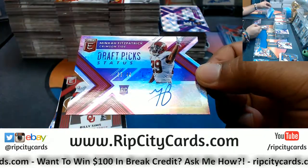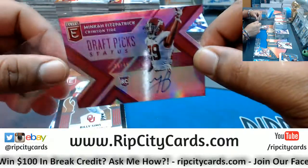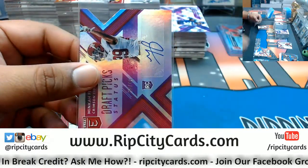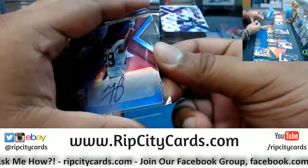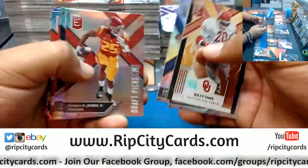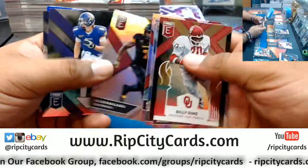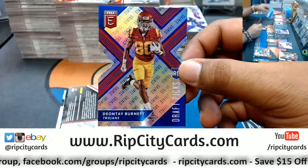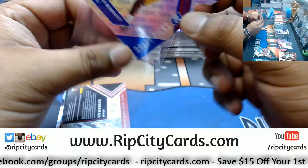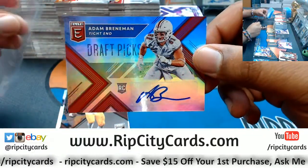Minkah Fitzpatrick to 49. Die cut auto for the Dolphins. I know, because I'm a Dolphin fan, and he was our first round pick. Number to 25, Deontay Burnett, the die cut. Adam Breneman, the autograph.